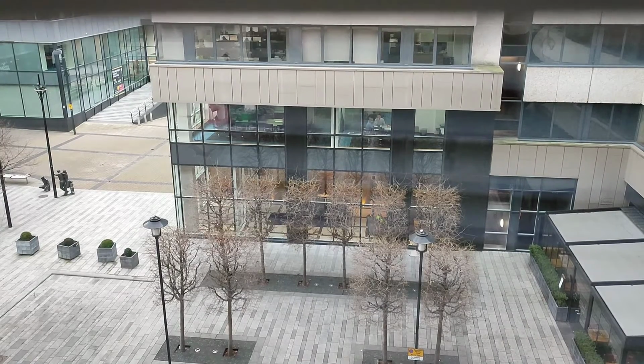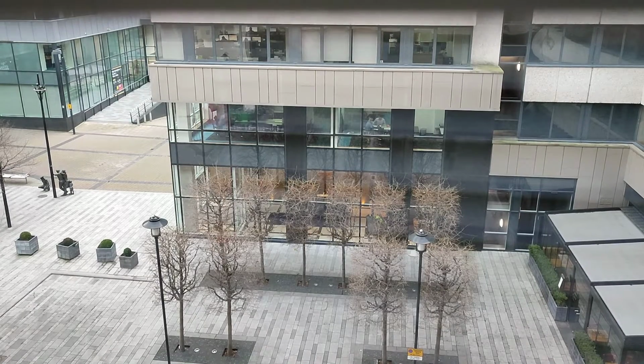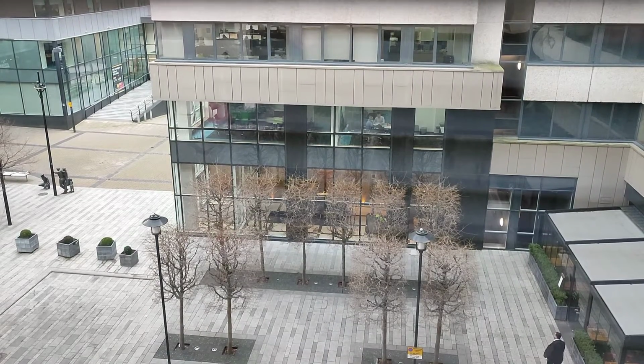Yeah, the hotel's centrally located as well. It's fairly close to the railway station, probably about a 10-minute walk, something like that. And the shops and what have you are only a 5-minute walk away, so that's all good.